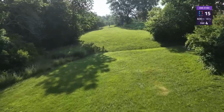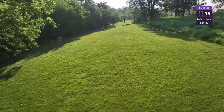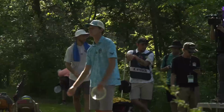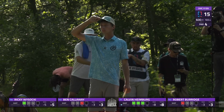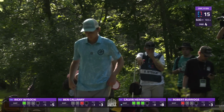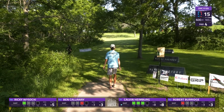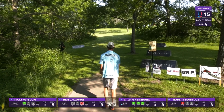That first tree we just passed, those low branches cause a lot of trouble here. Make it pretty difficult to get too far past that tree. You've got OB all the way down the right side for your second shot as well. Easy to skip into the wood line left if you don't trust your disc out over that OB right.